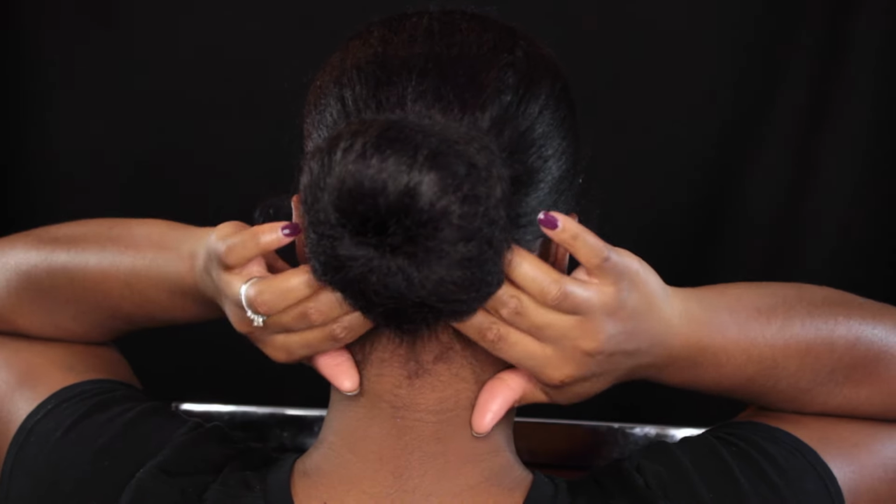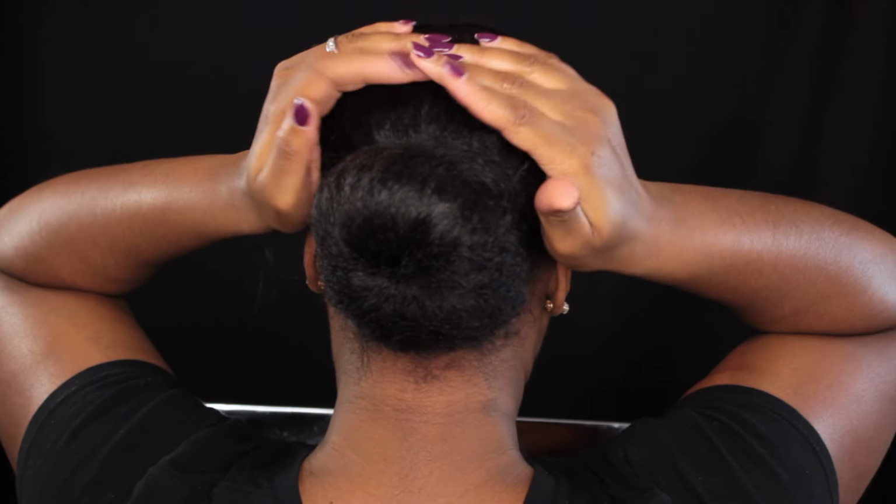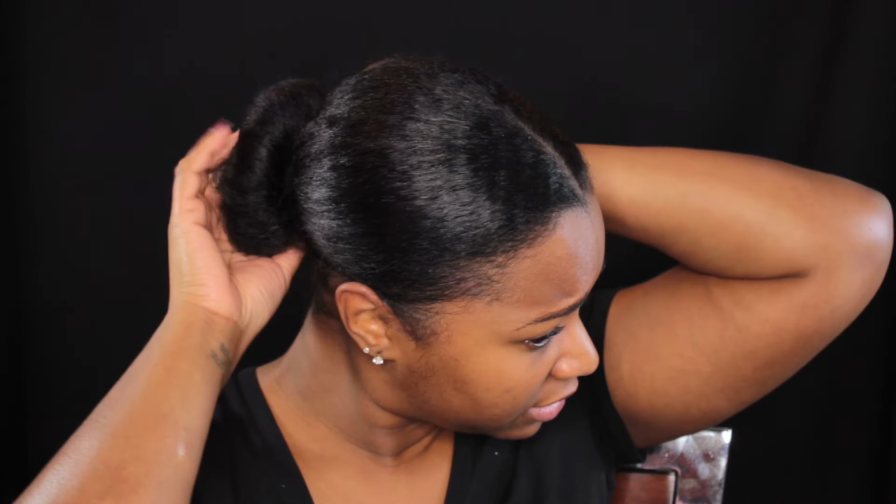I think I have all the hair in there. If not, this is just for demonstration purposes. I think I did a fairly good job not being able to see. I like to pull a little bit of baby hairs down in the front, taking a little bit of gel to do that. That's it for bun number two.